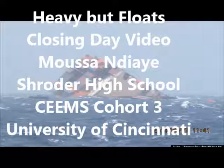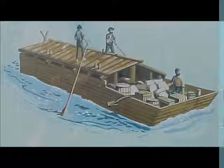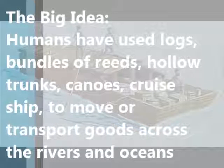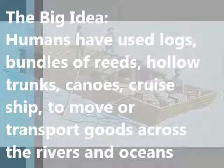Heavy but floats. Closing day video. The big idea: humans have used logs, bundles of reeds, hollow trunks, canoes, and cruise ships to move or transport goods across the rivers and oceans.